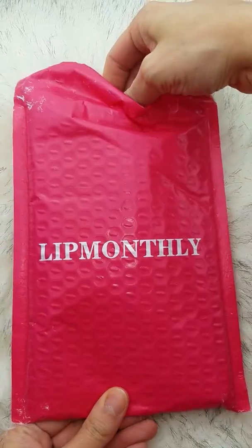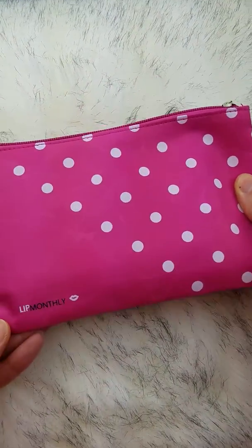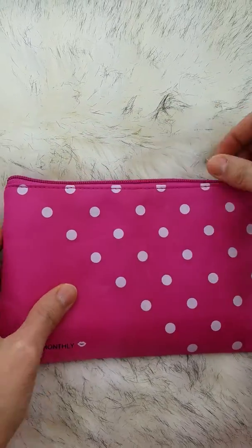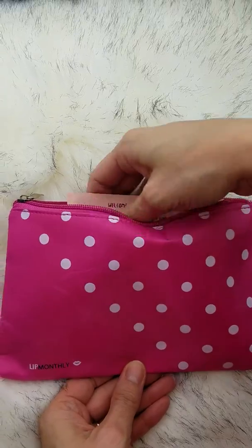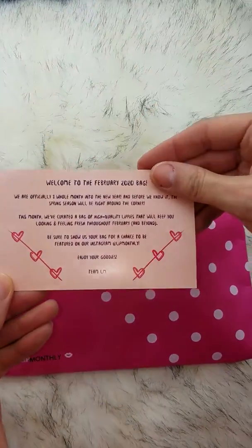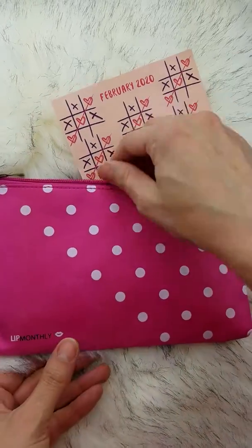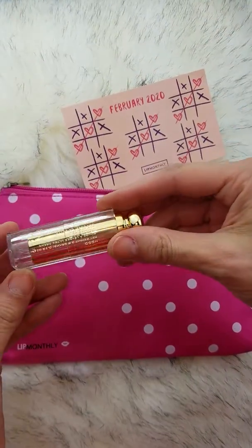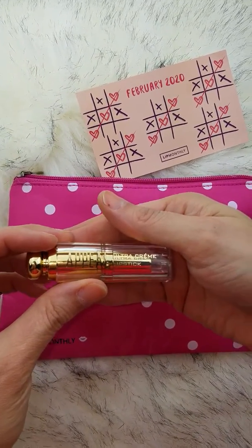This is the lip subscription box. So Lip Monthly, well, it's not really a box, it's just a subscription. But yeah, every month you get 4 to 5 full-size lip products. So this one is the one for February 2020. Let's see what's inside. First we have the Appeal Ultra Creme Lipstick.